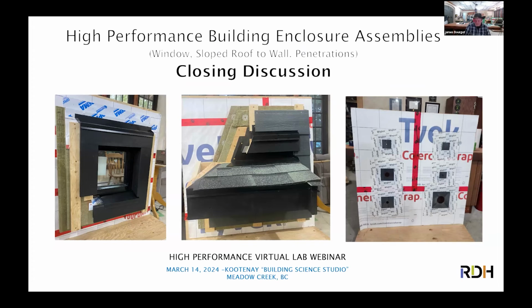Do a mock-up. Not only will you figure out how to get it done, you get a better understanding of the controls. What I mean by controls is your building enclosure controls: heat, air, vapor, water. How are you going to manage that? And always consider maintenance and renewals, because everything is going to get maintained and renewed.